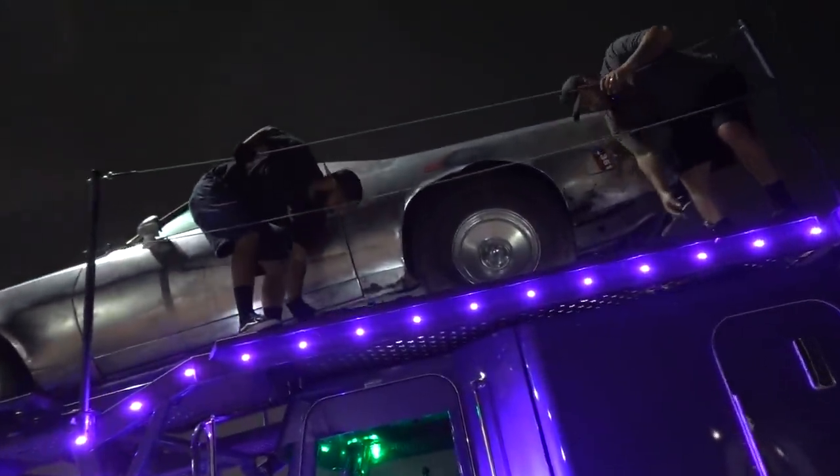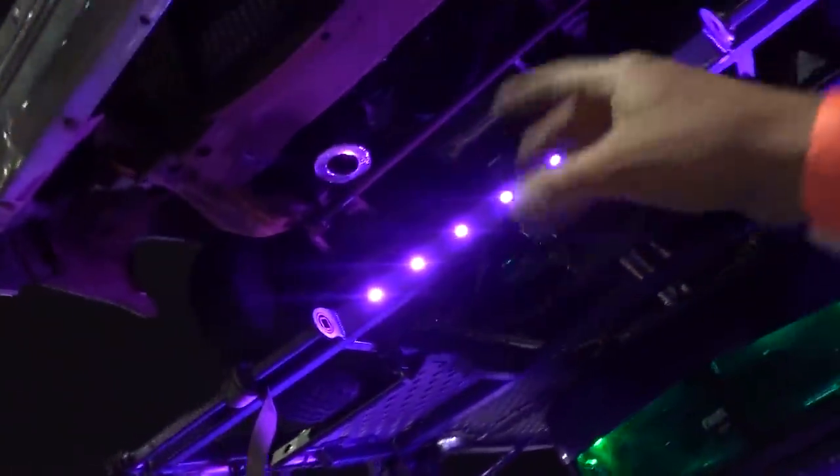This thing is so good. It ran great though, still running great. We left the tires on it. I had to quit because I couldn't breathe. There was too much smoke in there, and I was about to pass out. So I was like, stop. But that thing is running very good. Look how good it looks. It's a little rusty up in there.